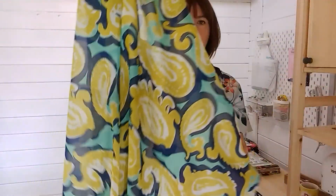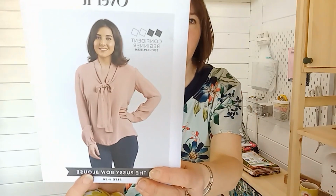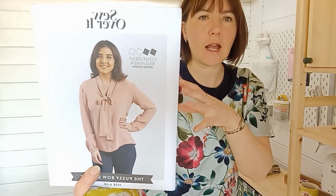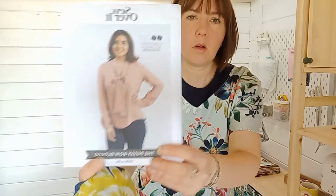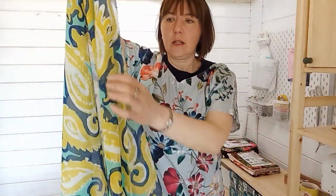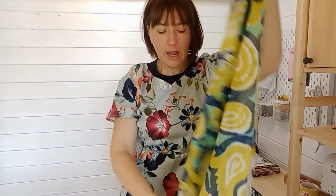And as with lots of sheer fabrics, I always recommend this Sew Over It Pussy Bow blouse. But if you are looking for a similar thing but a slightly different neckline, then the Wilder gown top will also work in a chiffon. So that's got a large print. You might need to French seam that to stop it fraying a little on the cut edge.